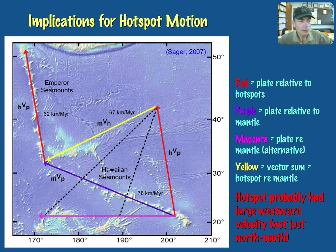Okay, so let's look at that. Let's do a little cartoon vector diagram here and think about what that means exactly. I'm just doing a very simple-minded vector diagram here that has to do with the time of the Emperor chain. The Emperor chain you see there on the left, it's that red arrow going north-south. And the V with the P and H means the velocity of the plate relative to the hotspot. So that's the same one, and then we move it down and stick it down near Hawaii on the right-hand side of the diagram.